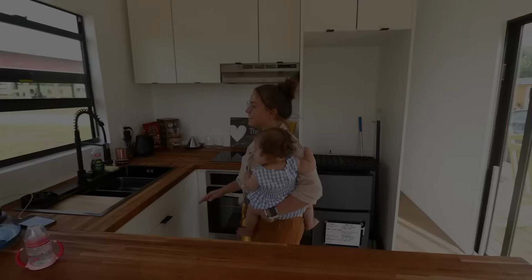I bet you wondered, does this tiny house have enough doors? No, it does not. Will you join me? Will you roll? Make this house our tiny home.